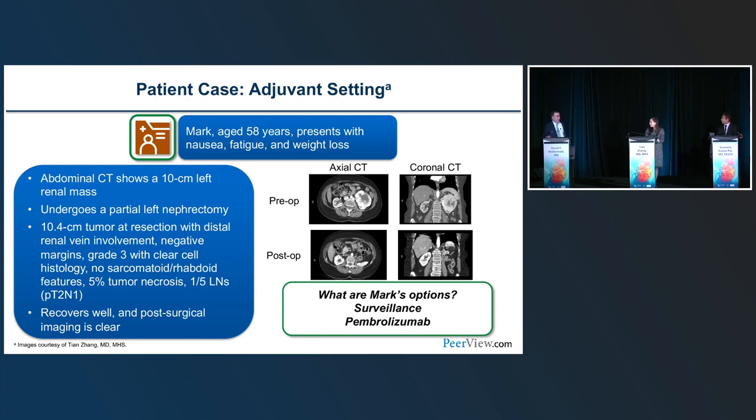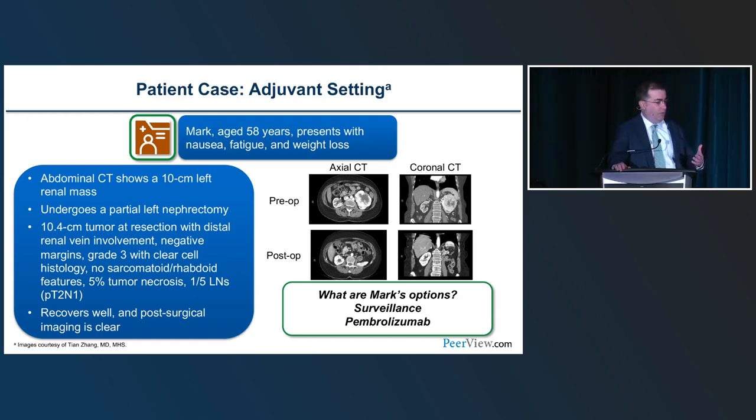What do you think? Well, I would certainly offer it, but it's a balanced discussion, and you cannot say, I know this is going to be helpful, and it could be harmful. A lot of it has to do with the patient's willingness to accept a certain amount of risk. So if they said, I'm motivated, I want to try it, you certainly can try it. So I would certainly offer it.